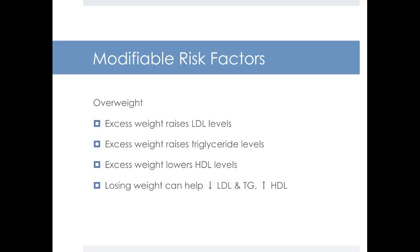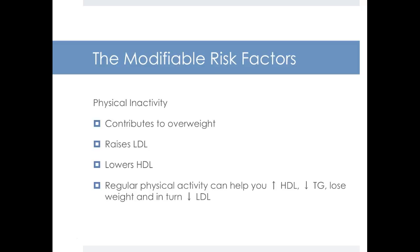It lowers your good cholesterol levels. And losing weight can be a, quote unquote, easy way. Okay, of course it's easier said than done, but it can help lower LDL and triglycerides and help elevate HDL levels as well.